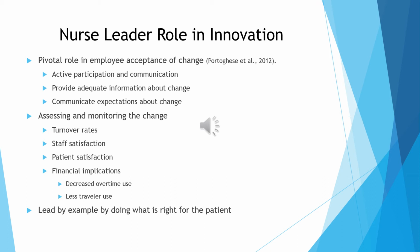Nurse leaders have a moral and ethical duty to lead by example. They can do this by motivating staff to accept the change. Nurse leaders must be active participants in the process. They must provide adequate information about the change and communicate clear expectations to staff and their role with implementing the change. Nurse leaders must also assess and monitor the change to make sure that it is effective.